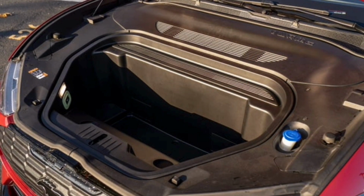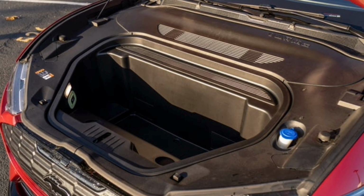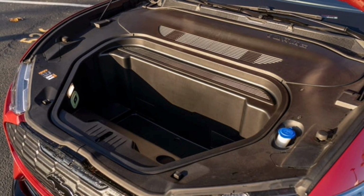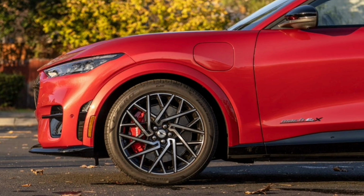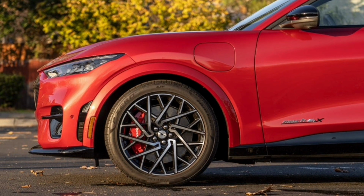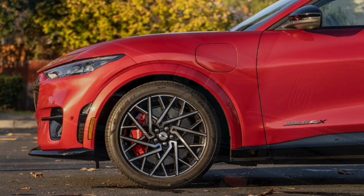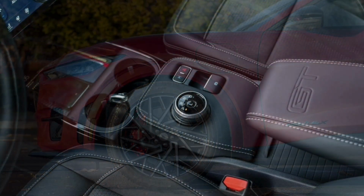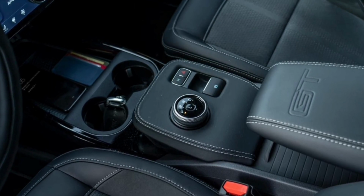BlueCruise works only in Ford's hands-free Blue Zones, around 130,000 miles of divided highways and interstates that Ford has scanned and vetted, and when the driver's head and eye position have been confirmed by onboard cameras. When operating hands-free, the Mach-E stays nicely centered in its lane, follows bends smoothly enough and keeps a good distance behind leading cars. BlueCruise communicates with the driver via prompts on the standard 10.2-inch digital instrument cluster.